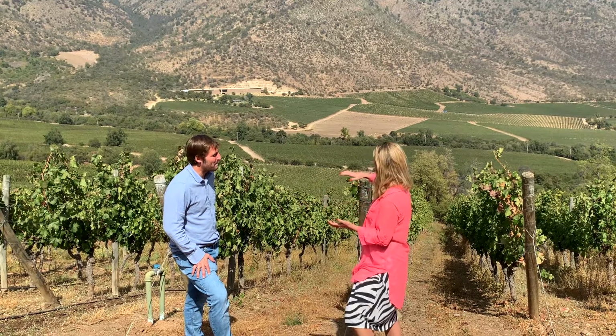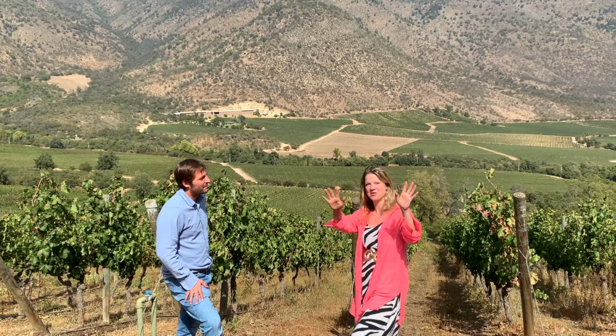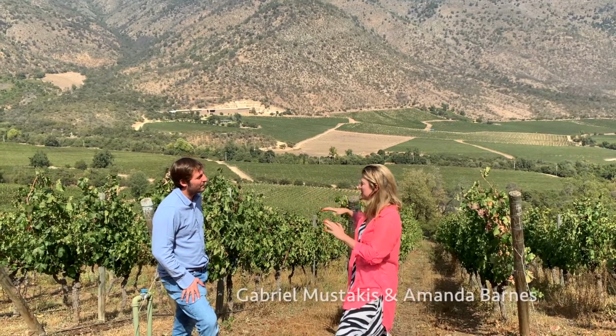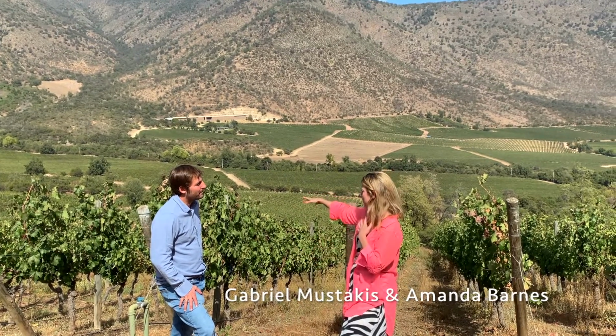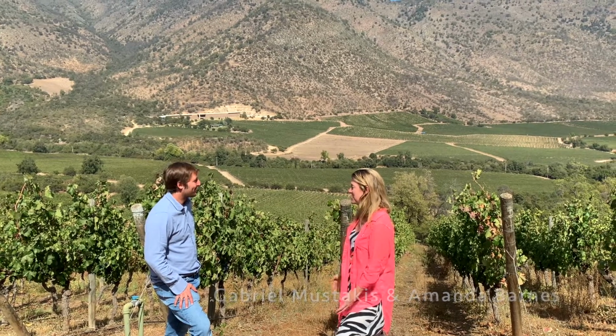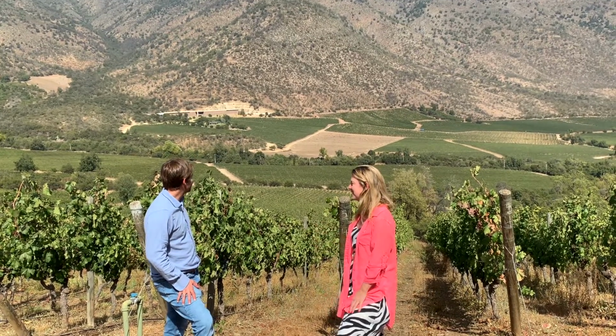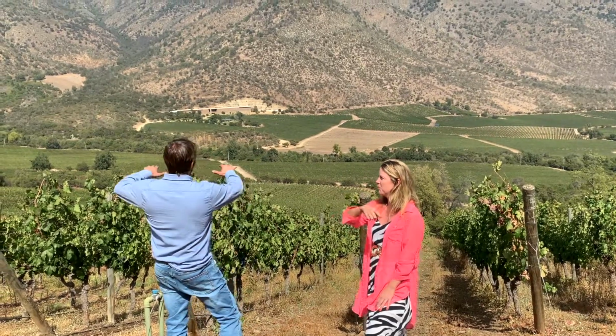So Gabriel, we're overlooking the entire, well, not the entire Altair terroir. We've got some vineyards up above. Can you tell me a bit about the diversity of the vineyard of Altair and the different kinds of soils, altitudes? Explain to me the puzzle that is Altair.